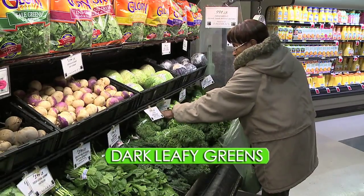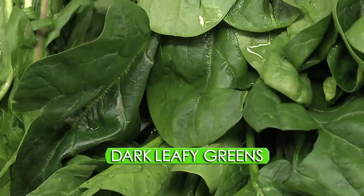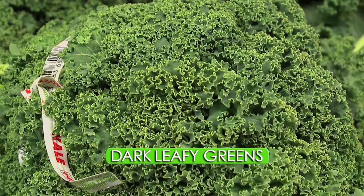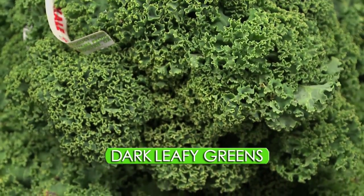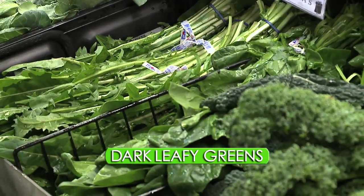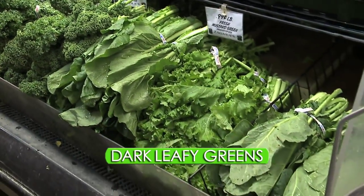Next up, dark leafy greens. Spinach would be probably the most user-friendly because you can do it raw as well as cooked. Kale the same, both great sources of tons of vitamins, fiber, protein, B vitamins, and then the other dark greens like collard, mustard, any of those would apply.